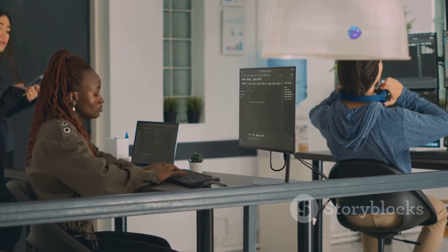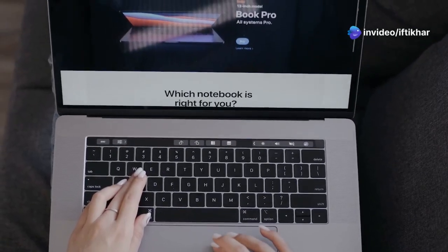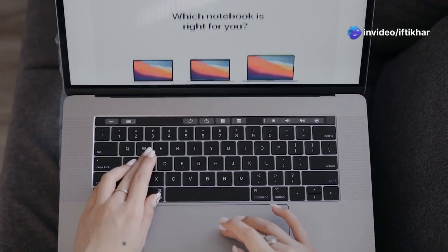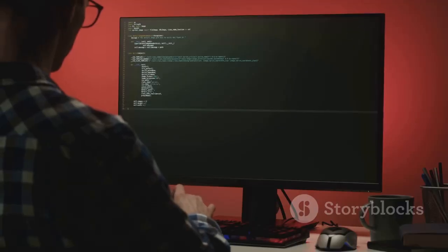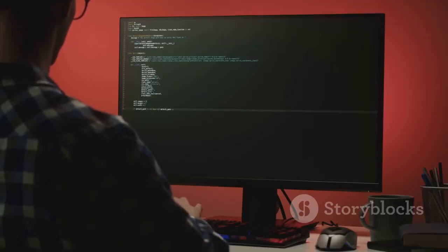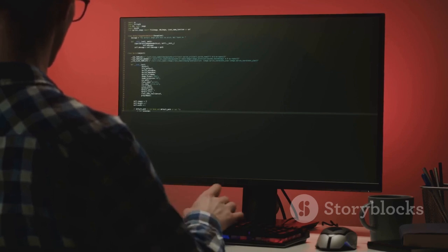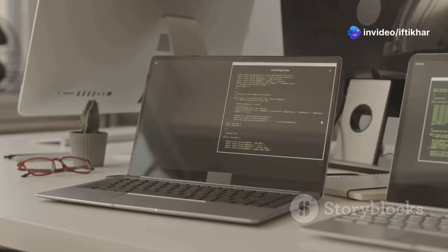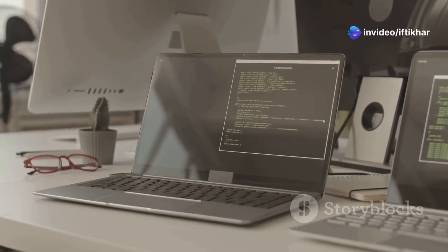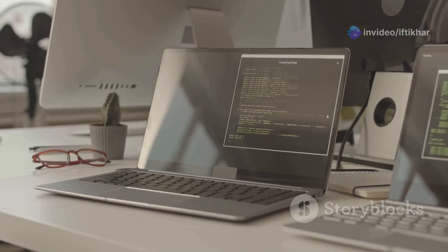So which one is better? It really depends on your needs and preferences. If you value ease of use, software compatibility, and a familiar experience, Windows is a solid choice. If you prioritize flexibility, security, performance on older hardware, and cost savings, Linux might be your perfect match. Ultimately, the best OS is the one that fits your workflow, budget, and technical comfort level.